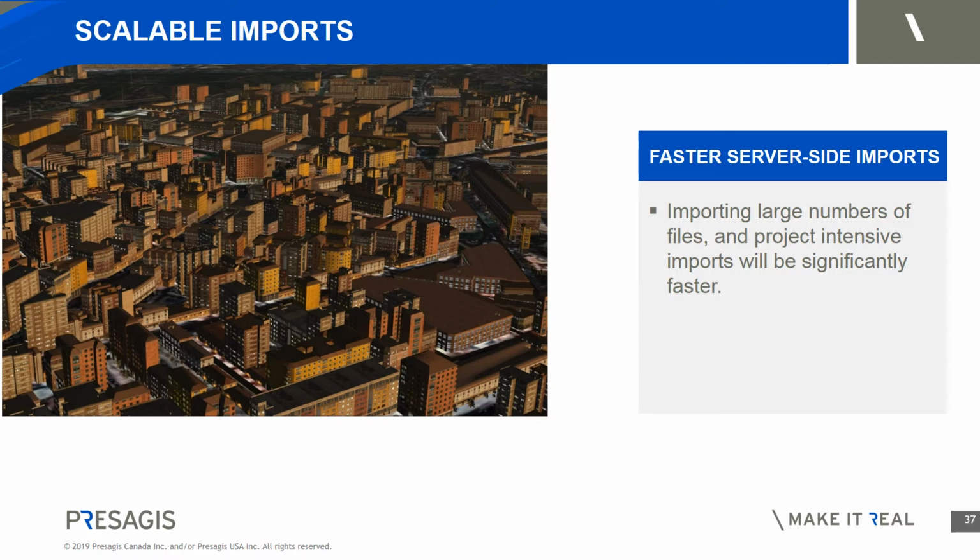In keeping with performance improvements, Terra Vista 18 also sees faster, scalable server-side imports. Importing large numbers of files and project-intensive imports, such as the geolocalized import, OGC CDB import, or Dart imports, will be significantly faster than previous versions.